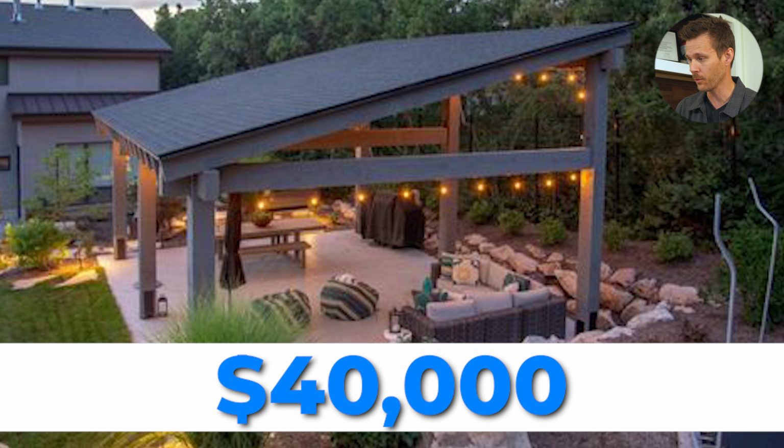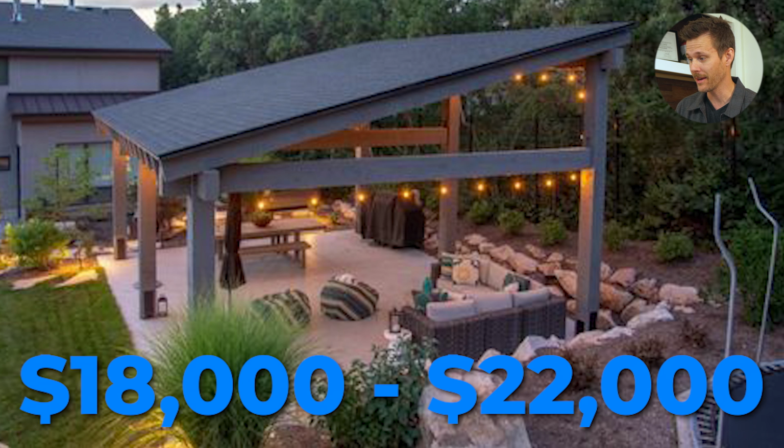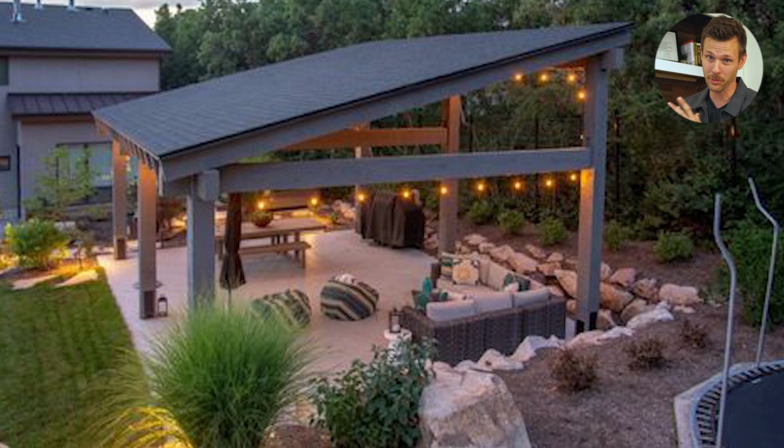If you did it yourself with all the materials and labor, you might be able to get away with 18 to 22K would be my guess. But it takes something to put something like this together. You got the drawings, you got the concrete, you got the piering, you got all these different intricate details that make this look like it looks.